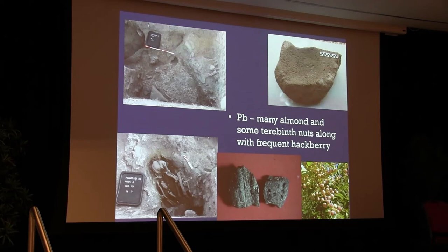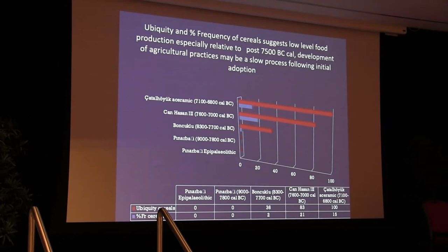What they're interested in at Pinarbaşı is exploiting the local wild almond, terebinth nuts and fruits, and hackberry in the hills around. They're a rather nutty bunch, as I like to think of them, at Pinarbaşı. So, rather different lifeways, and maybe the success of that nut economy at Pinarbaşı is one of the things that led that community to, as it appears, reject farming.